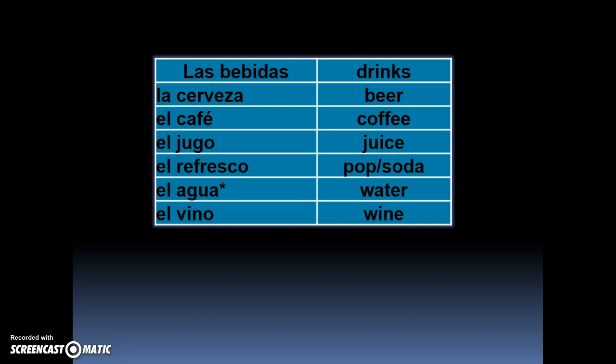And again, not because you would drink that now, but if you were in Spain, for example, very popular, or you're in Chile, they have some of the best wines in the world. The way I remember that is wine comes from grapes that are grown on a vine, vino.